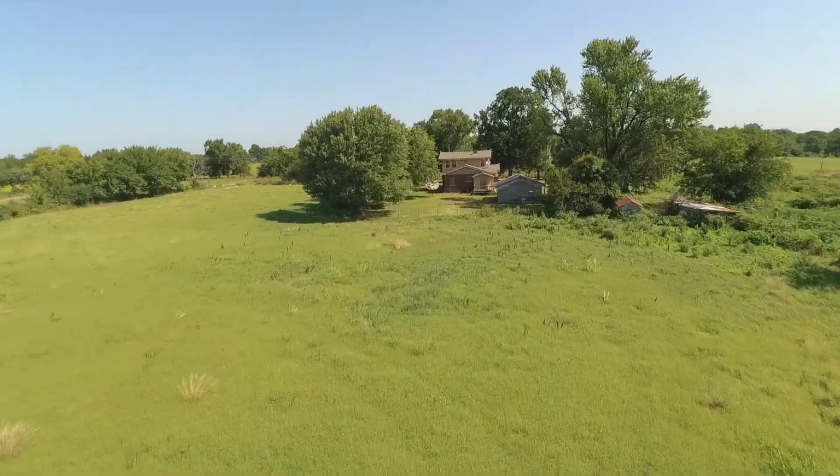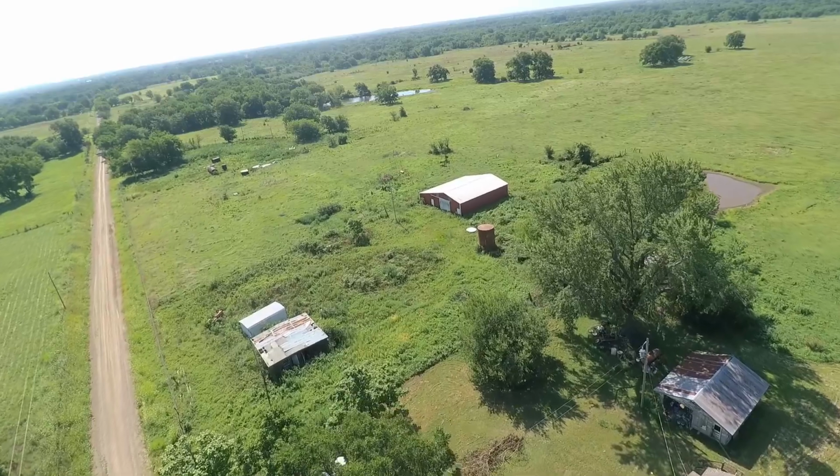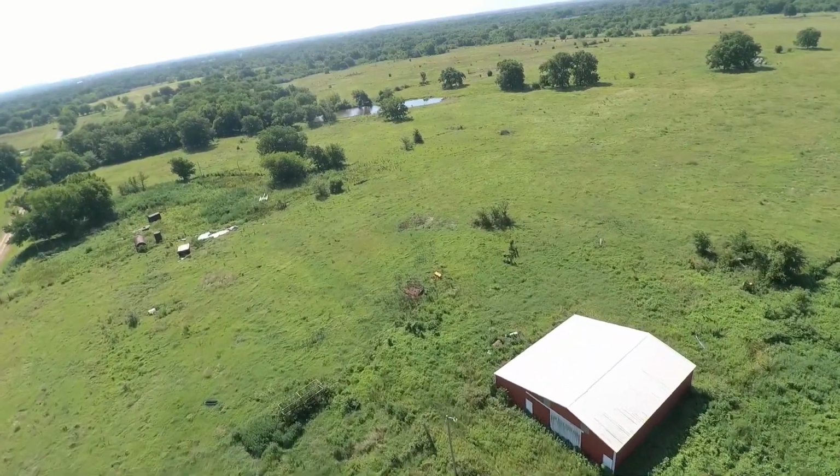The 1930s 2-story house has 3 bedrooms and 2 baths. This structure is built of concrete, and the walls and ceilings appear to be very solid. It would make an ideal guest cabin, hunting lodge, or storage.